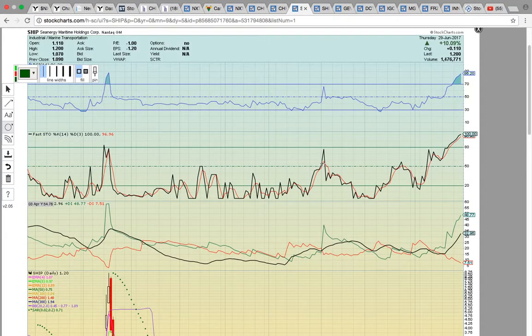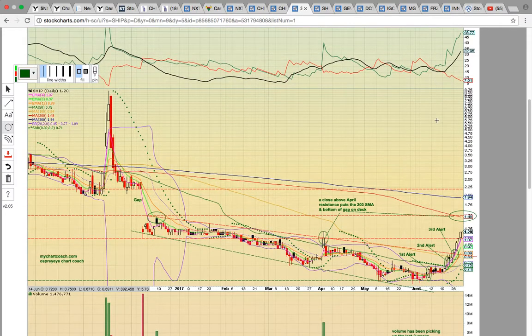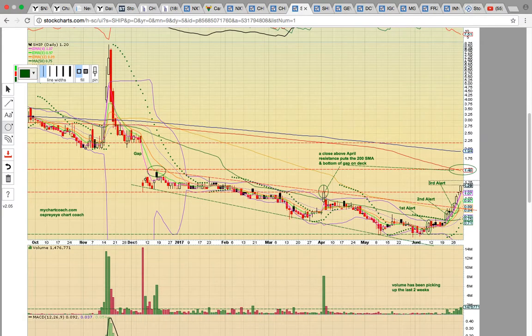Okay, let's take a look at SHIP. This is another stock that we've been following, and it did really well today. Notice once again we've got the close at 100 on the daily. Okay, RSI is up here at 86. Once again, this had another high of day close. Okay, so a closing Marubozu candlestick pattern. Notice there's no upper wick on the candle.